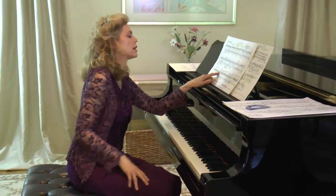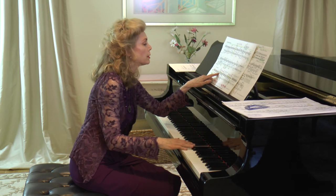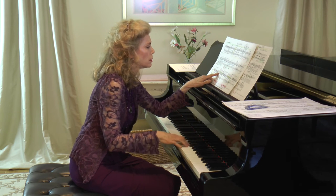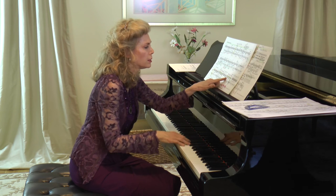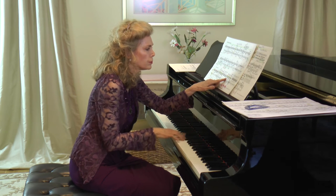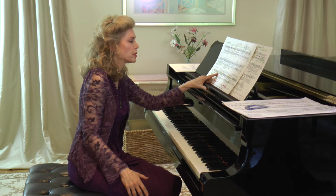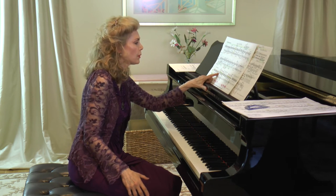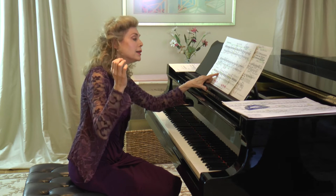Now that's not it for the alto. It's really the constant 16th note. So this is the full alto part. And then, when we put the soprano and the alto together, we have to articulate them.